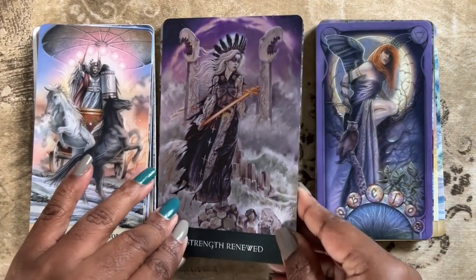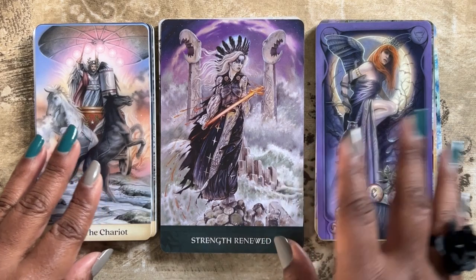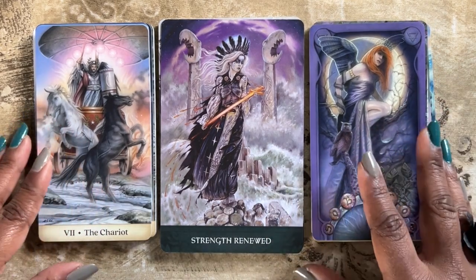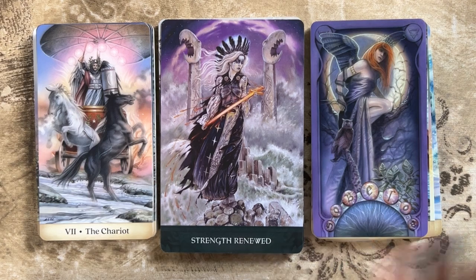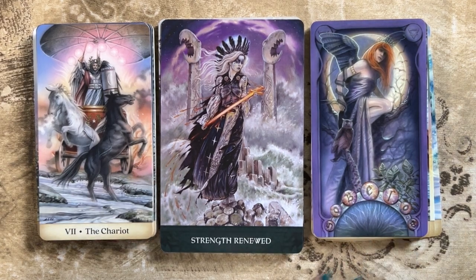The Raven's one has a darker color palette. The other one is a little bit brighter, so maybe this one might. Because I don't know, I think my eyes didn't want to make those two go together. So let's try. Already this is looking better to me visually. So let's see. Strength Renewed with the Chariot and So Below.